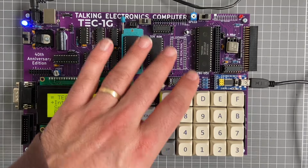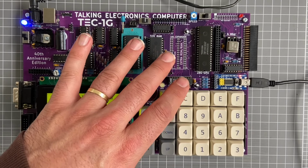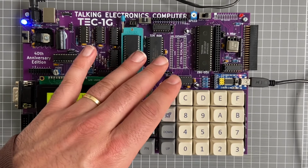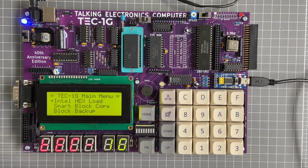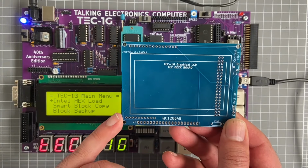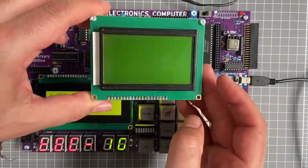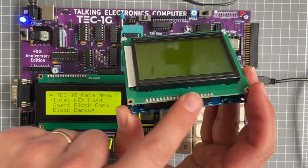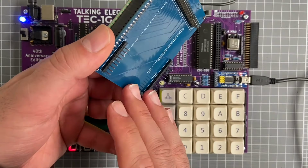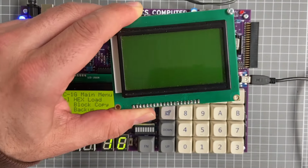So one thing I haven't shown yet are these connectors here. These connectors are called the tech deck, and it allows you to expand the tech upwards by adding on layers of add-on boards. For instance, if you want to create a video card, the first add-on that's been released is this card here. This is the graphical LCD adapter, and it will sit on top of the tech like so. I have one here with the graphical LCD screen attached to the top of the board, and the headers going downwards into the tech. So I'll just pop that on now and let's give this card a go.